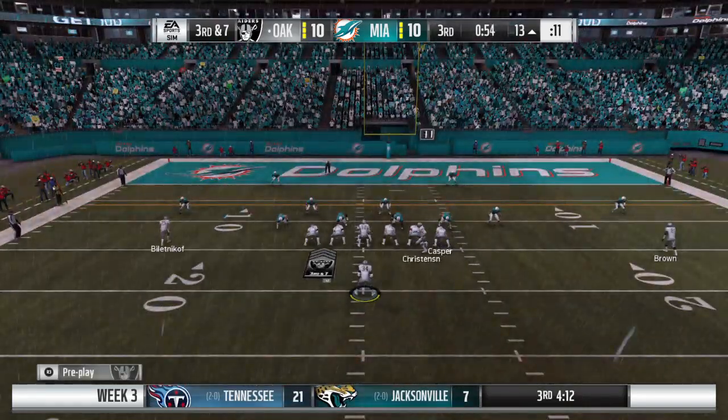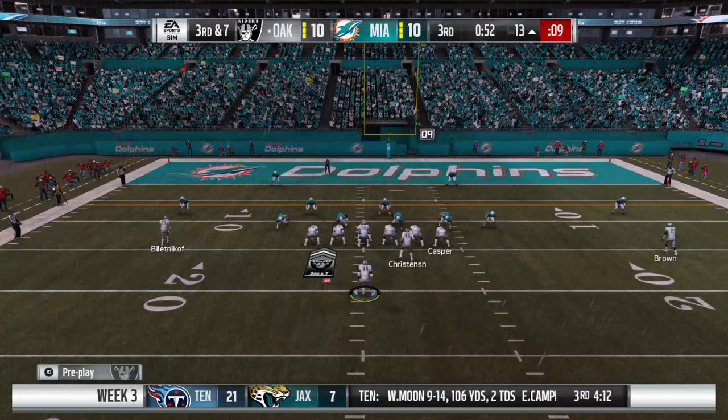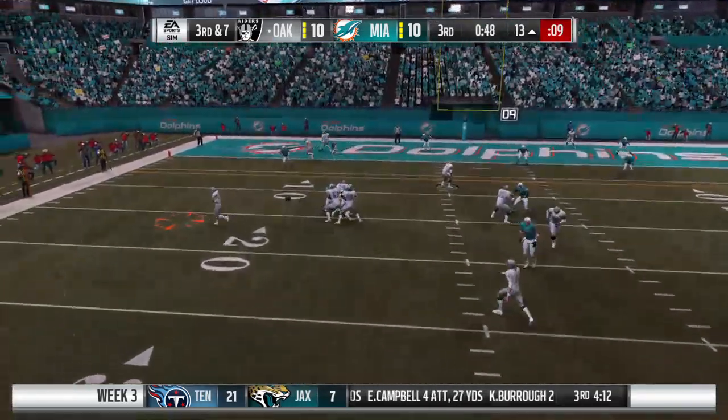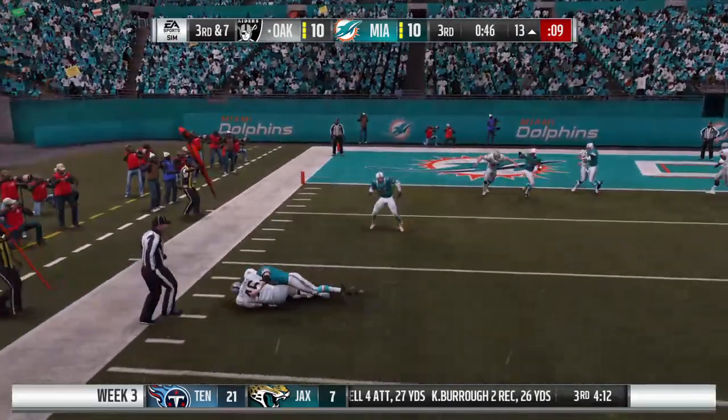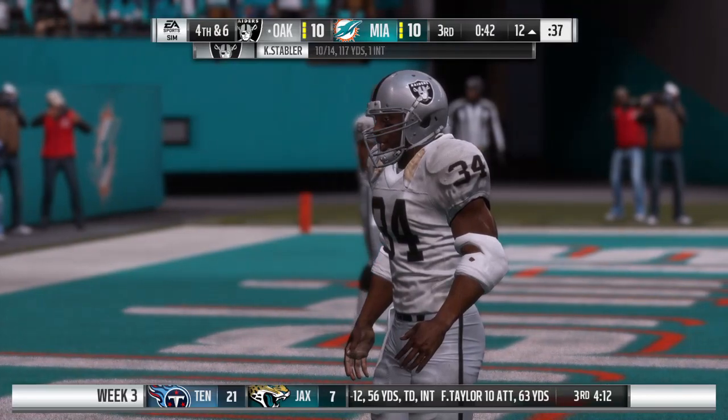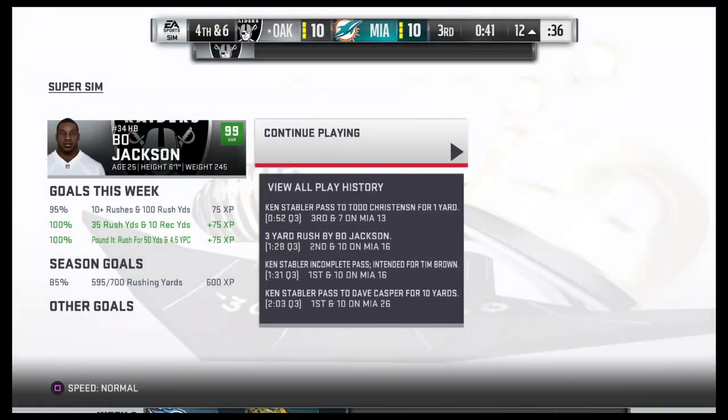Here we go. Green 39. Green 39. Off the play fake, he'll look to throw. And a quick throw here, that's complete. And he'll go down here at the 12-yard line. Good.